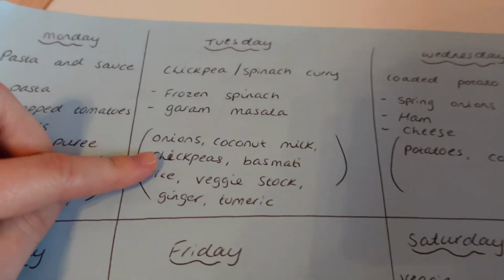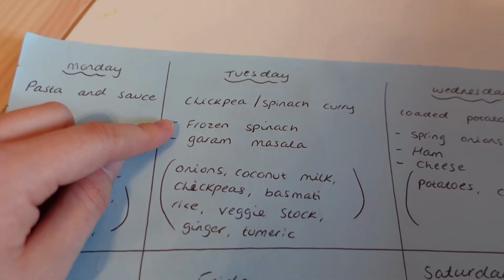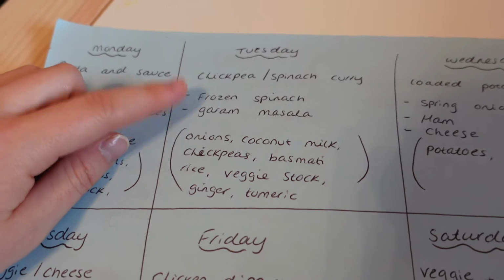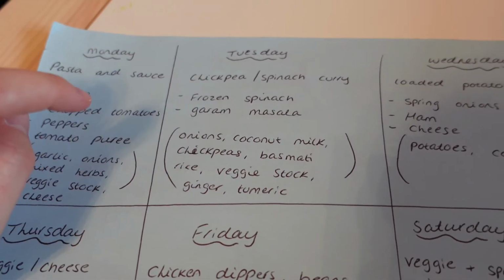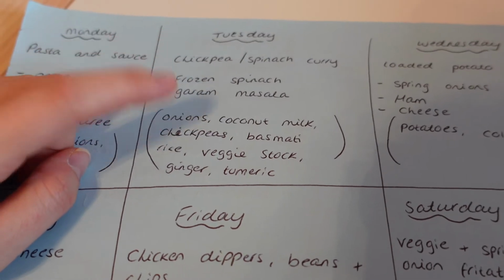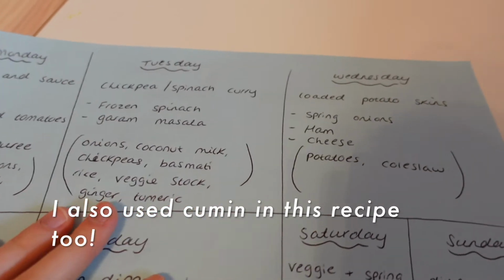And then Tuesday we're going to have a chickpea and spinach curry. So we are going to pick up a bag of frozen spinach. That's cheaper than buying fresh. And then I needed some garam masala, so I'm hoping that Aldi will have some of this, but if not I will just pop out on Monday or Tuesday myself and get some. And then we have already got in the onions, the coconut milk, the chickpeas, basmati rice, veggie stock, and we've got some spices already in, the ginger and the turmeric that I will use for that as well.